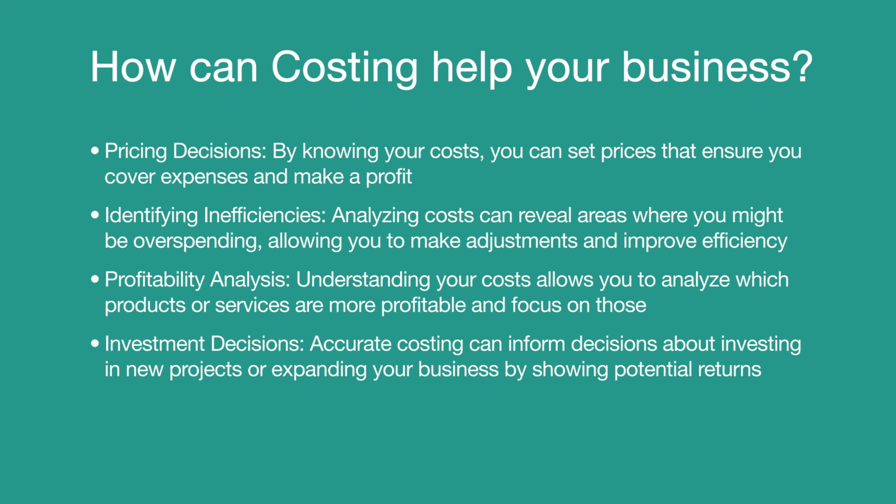Profitability analysis. When you understand your costs, you can see which products or services are bringing in the most profit and focus on those. It's all about putting your energy where it counts the most.